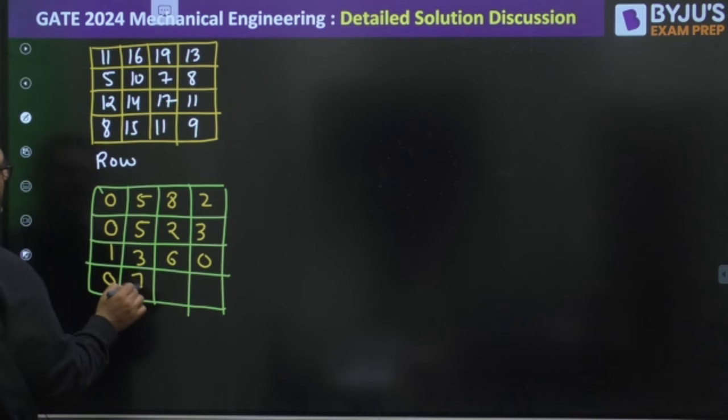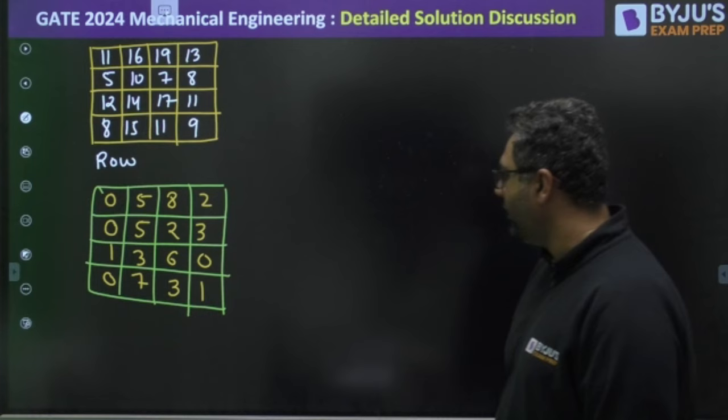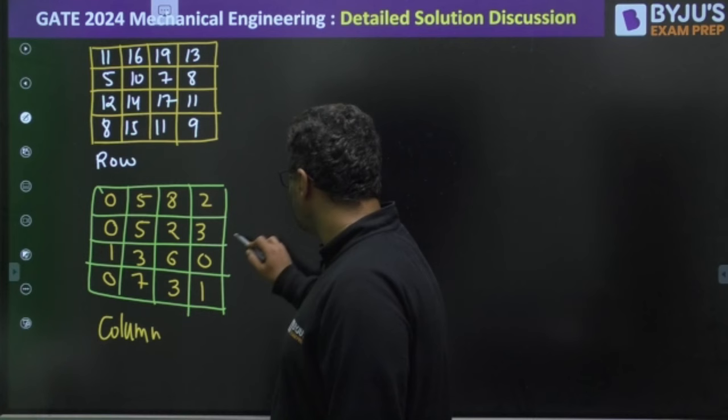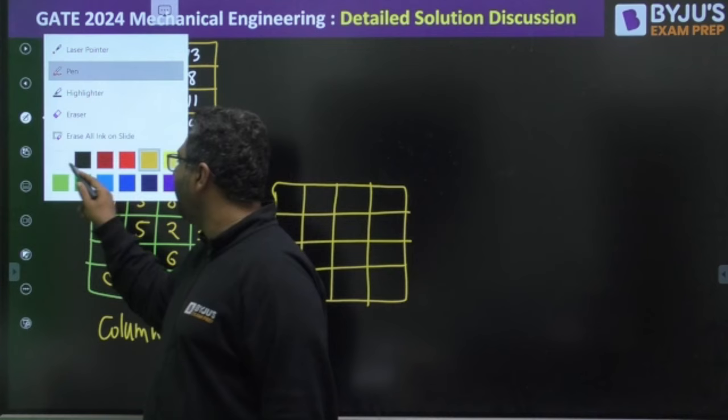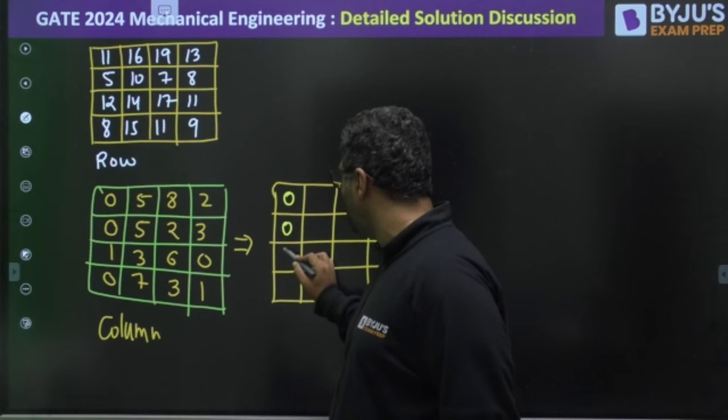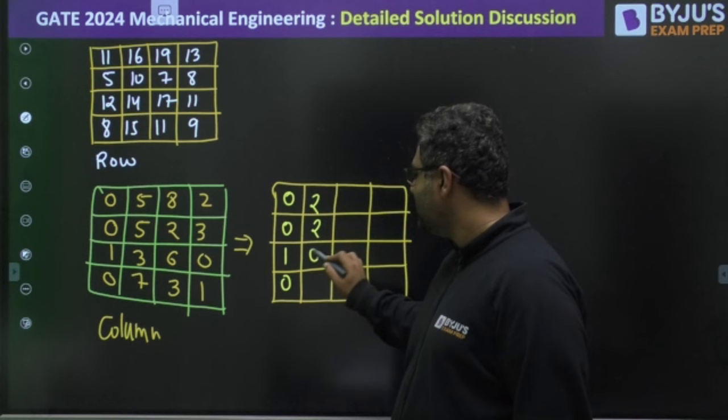This is the first operation. The second operation will be the column operation, my dear. So after that, we will be going for column operation. Column operation will be like this. We will see the minimum element of each column and subtract it from all other elements in the column. So dear, this time in this column, 0 is the minimum. So 0, 0, 1 and 0. Then in this column, the minimum is 3. So 2, 2, 0, 4. In this, 2 is the minimum.